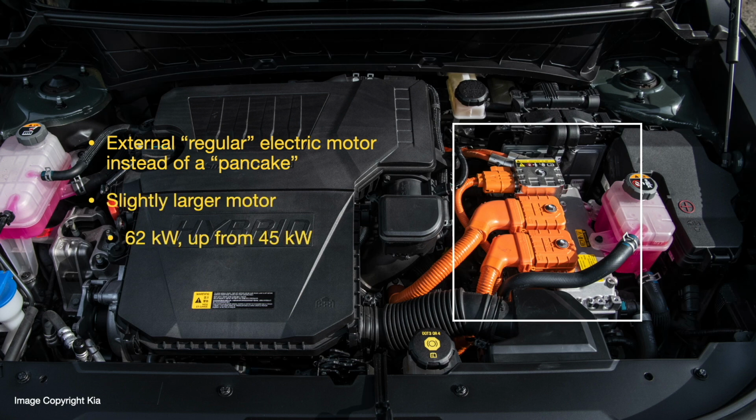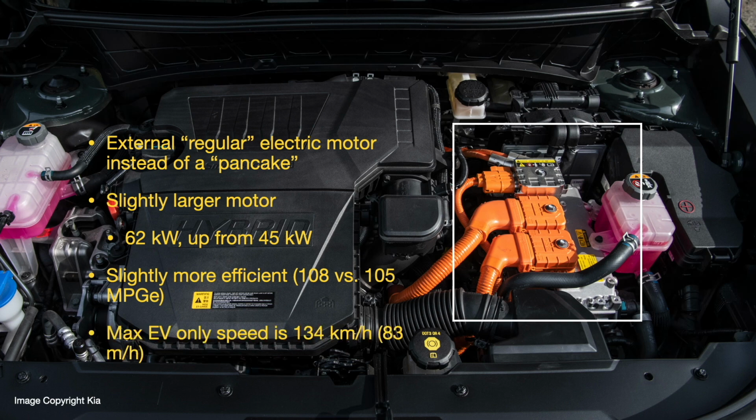The new motor is 38% more powerful than the current model, so it went from 45 to 63 kilowatts. With the larger motor comes a bit more efficiency, going from 105 to 108 mpge. It's not a large amount, but with an electric vehicle, every little bit helps. The maximum speed of the EV mode is 83 miles an hour or 134 kilometers per hour.